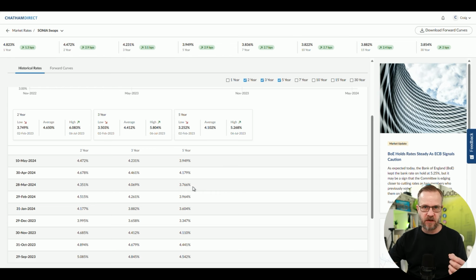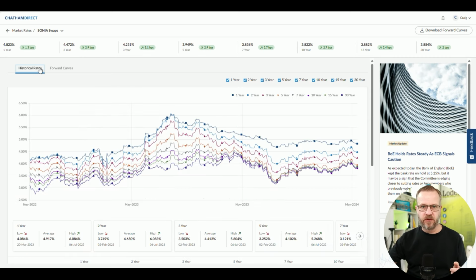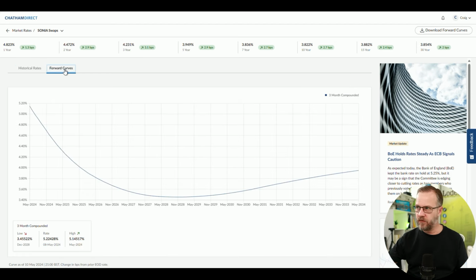And then obviously since then, as we've been reporting, we have seen mortgage lenders increasing rates on an almost daily basis. Now, what we can also do on this chart is take a look at where the markets think rates are going to be quite some distance into the future. So obviously lots of things can change, and this is just based upon information at present day. If we take a look at the forward curve, this is the 3-month compounded swap rate, currently sitting at 5.145.